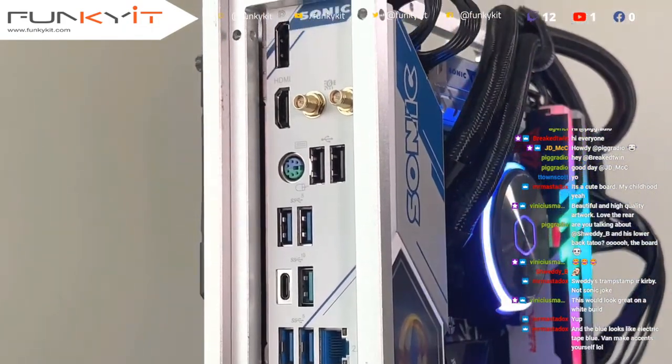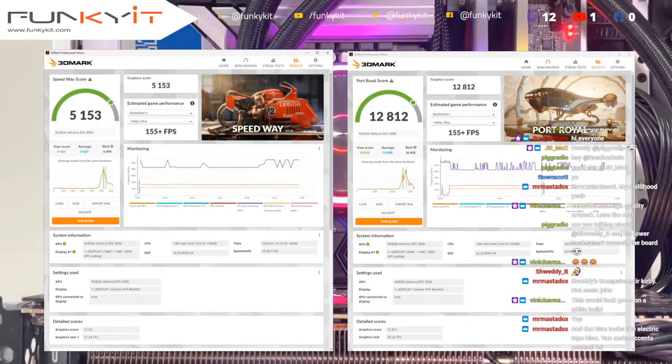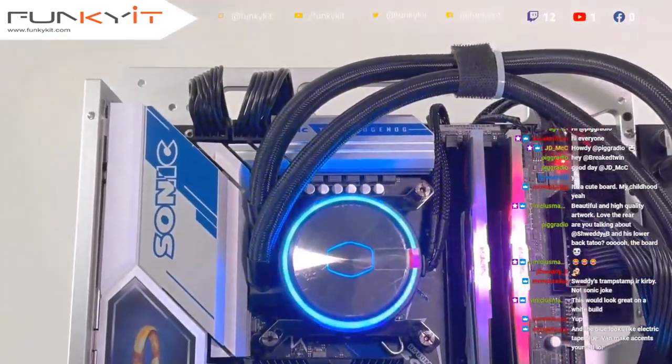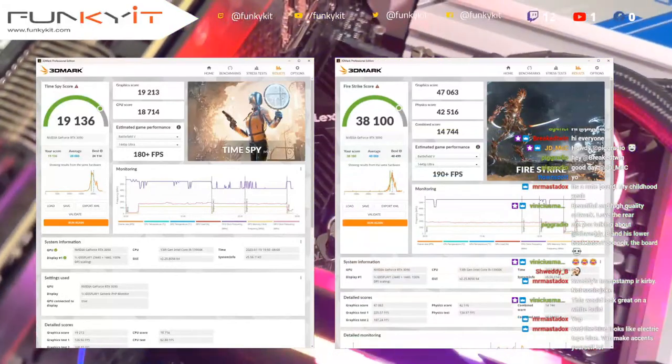For 3DMark Speed Way and Port Royal, we got a score of 5,153 and 12,812 respectively. And finally, for Time Spy and Fire Strike, we got a decent score of 19,136 and 38,100 respectively.